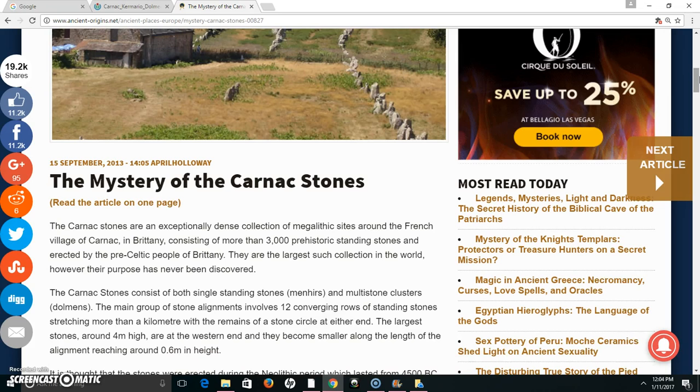It says, the Carnac stones are an exceptionally dense collection of megalithic sites around the French village of Carnac in Brittany, consisting of more than 3,000 prehistoric standing stones and erected by the pre-Celtic people of Brittany. They are the largest such collection in the world, however, their purpose has never been discovered. The Carnac stones consist of both standing stones and multi-stone clusters, which are called dolmens.